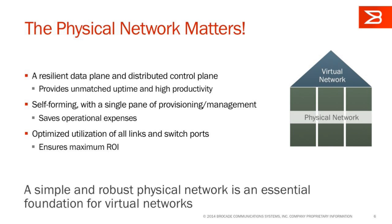Second, you do not have the time to handcraft networks anymore. They need to be automated, and they need to be self-healing and self-forming. And you also need a single pane of provisioning and management. And finally, you need a network that's efficient. You need to be able to use all the links and the ports in your network to ensure that you get maximum ROI.